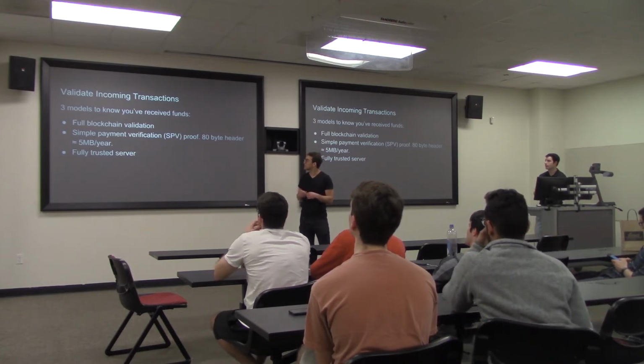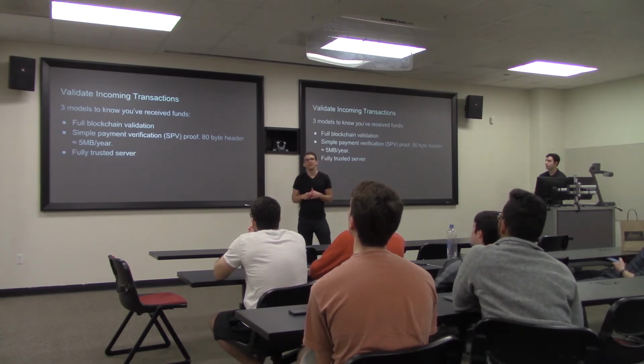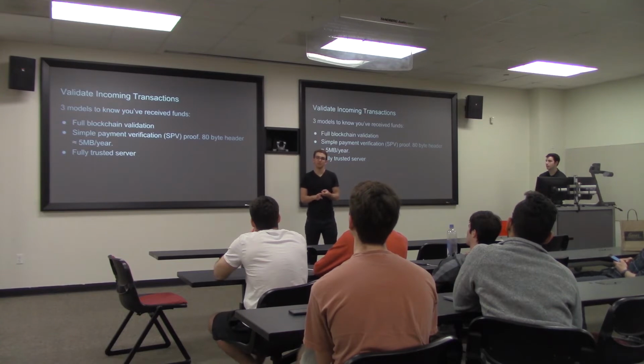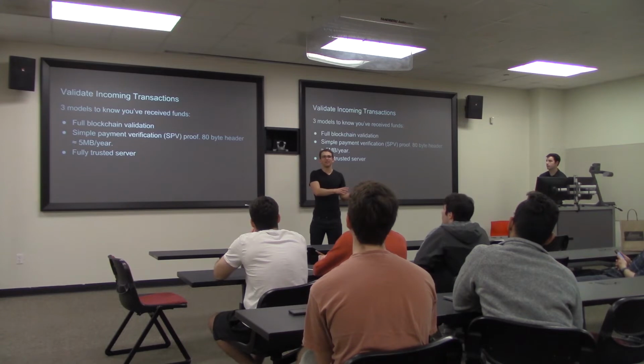The next option is SPV, simple payment verification. This is really cool because I'm able to validate from the block headers the difficulty, meaning the proof of work was done, and that my transaction was included. Now, SPV proofs only give us proof of inclusion. There's no proof of exclusion. That's good enough for validating an incoming transaction, because in the case of someone driving away with my car that just paid me Bitcoin, if they paid me and I'm not able to validate it, we'll just wait longer until we sort it out. But I'm not going to let them drive away with the car until I have proof that that transaction was included.